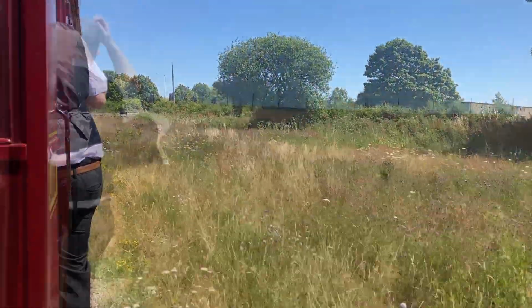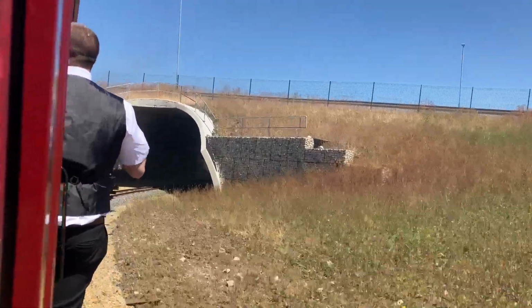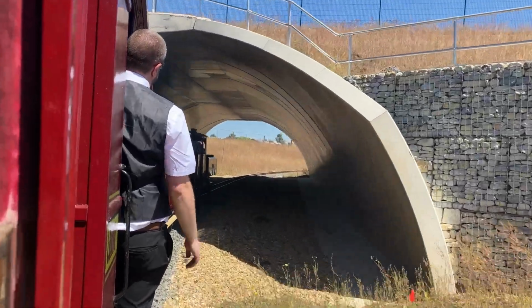A recent addition to the railway at the time of my visit was this brand new tunnel, which allows the railway to pass under a new major road with a small diversion from the original line.